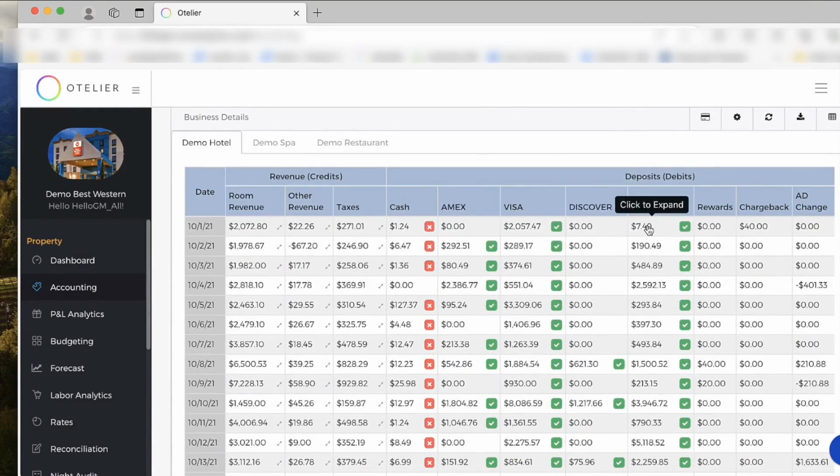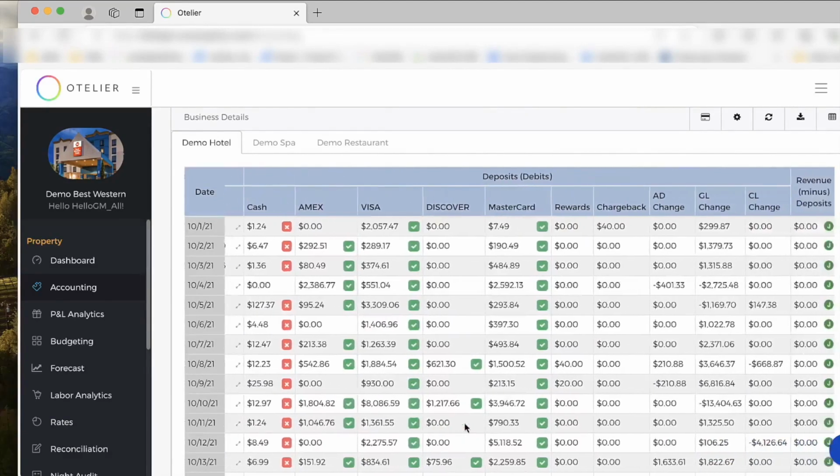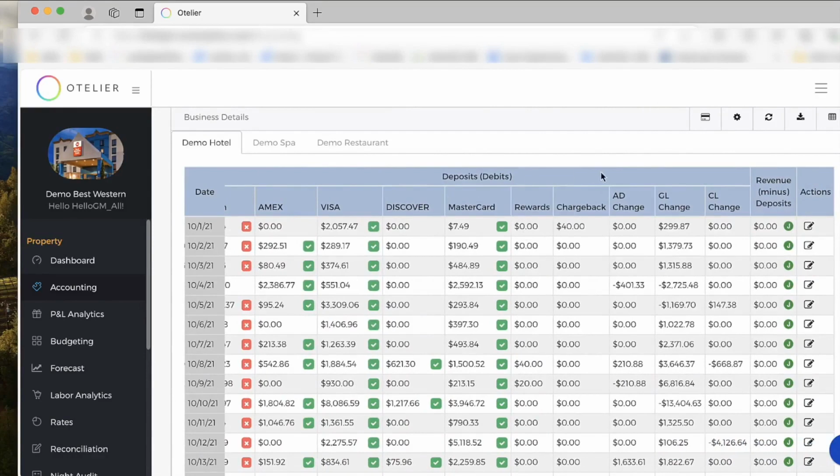Over on the left, you'll have all your revenues, which are represented as credits, and then you'll see all your deposits represented as debit. You'll also see the net change on each of your ledgers, a revenue minus deposits column that does the math for you and ensures that every day your credits and debits balance out to zero.